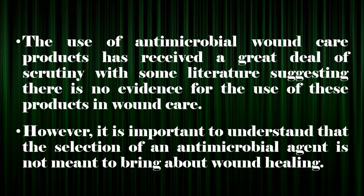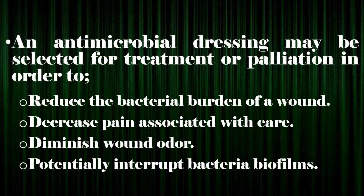However, it is important to understand that the selection of an antimicrobial agent is not meant to bring about wound healing. An antimicrobial dressing may be selected for treatment or palliation in order to reduce the bacterial burden of a wound, decrease pain associated with care, diminish wound odor, and potentially interrupt bacterial biofilms.